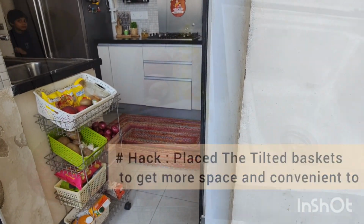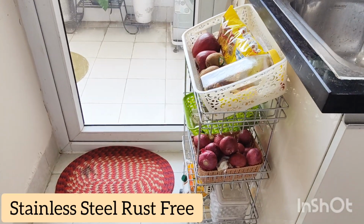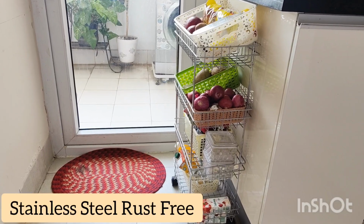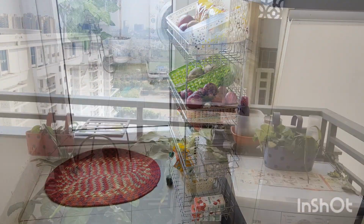Moreover, this stainless steel trolley will never catch rust. Trolleys are something that store inside the platform, at times get in touch with the water as well.